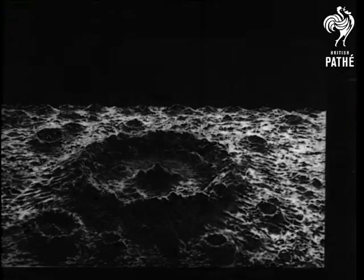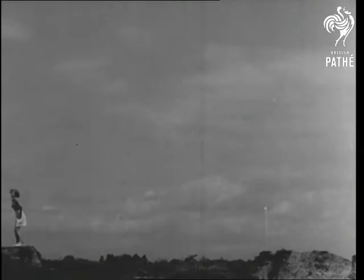Girls may make good jumpers like this one, but on the moon, scientists say everything is 6 times lighter, and she could jump 6 times as high. What a place for training.